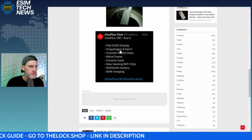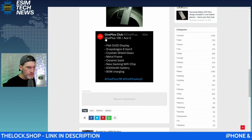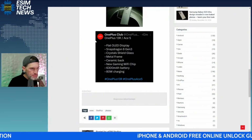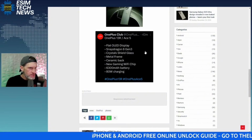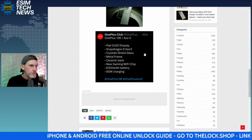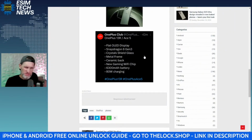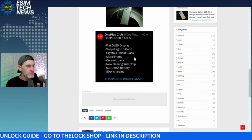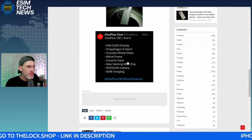So here's the leak on Twitter that we found along with the flat display picture. It's going to have a flat OLED, Snapdragon 8 Gen 3, overclocked 8 Gen 3, crystal shield glass. Crystal shield glass, what the hell is that? It sounds cool. I have no idea what that means, but okay. Let me expand this.